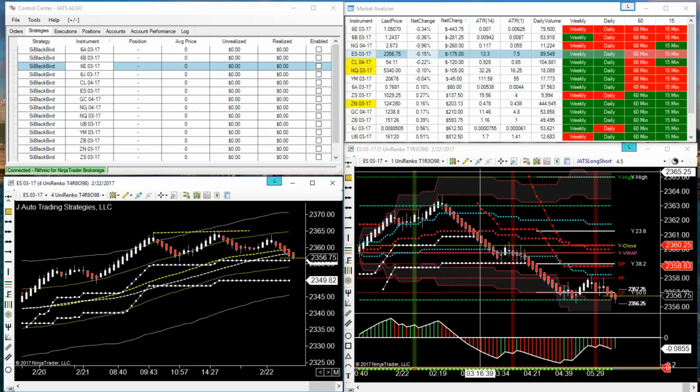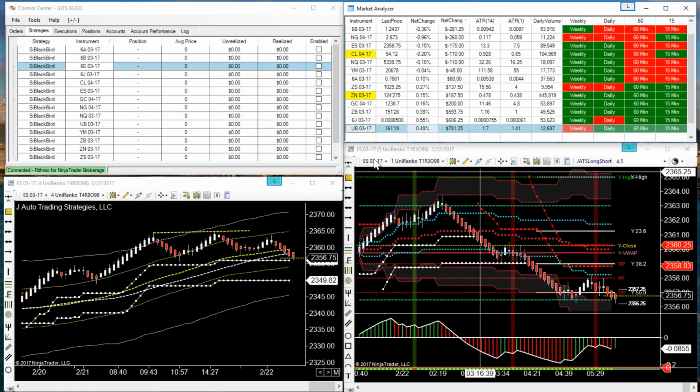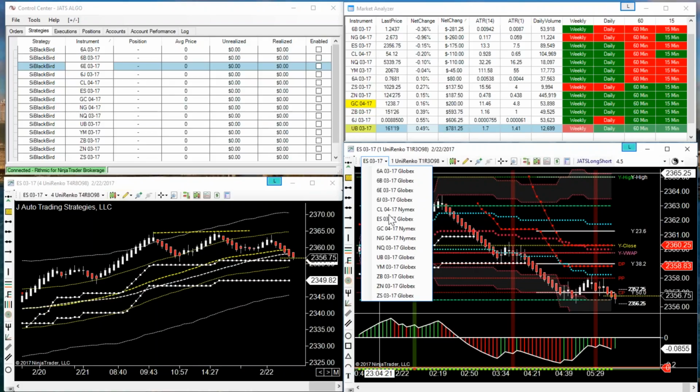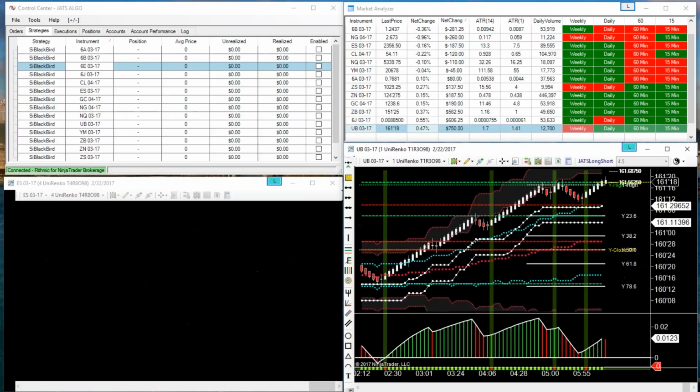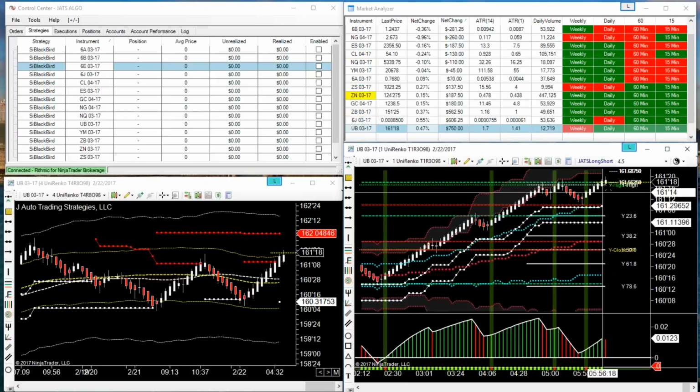And like I said, on that overnight trade for the bonds, you never know when that 100 tick move is going to come in. I mean, it's just unbelievable. See, my strategy got another signal on that as it's double testing that high.